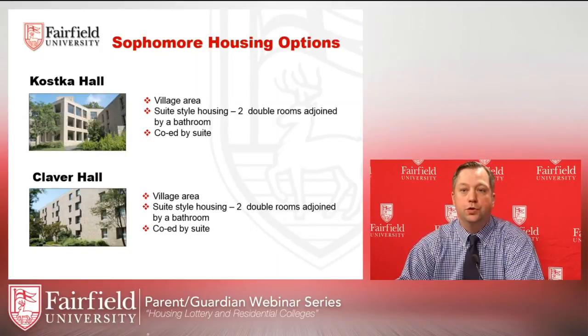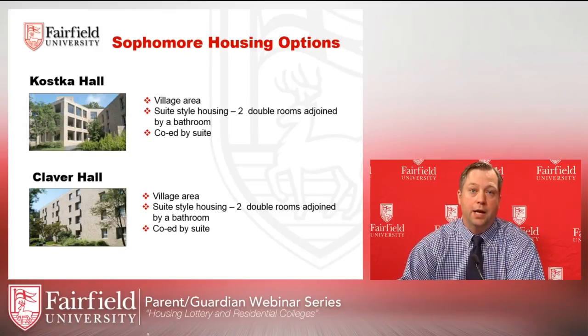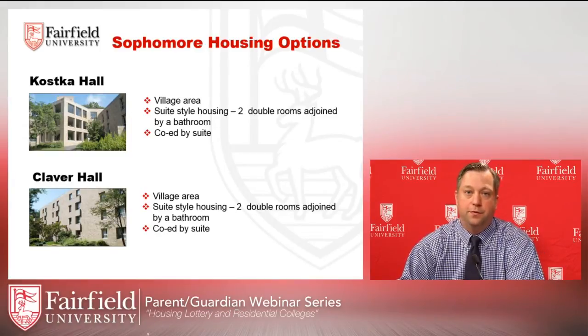For the students who do not wish to participate in the residential college option, we do have two housing options for them. We have Casca and Claver Halls. Both halls are located in the village area of campus. They're suite style housing. It's two traditional rooms conjoined by a bathroom. All suites are co-ed, but they are single gendered in each specific suite. So males will only share bathrooms with males and females with females.